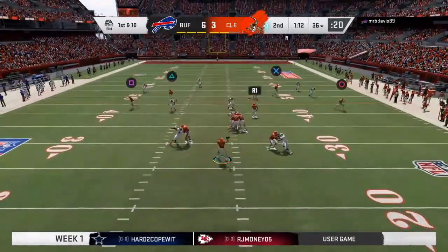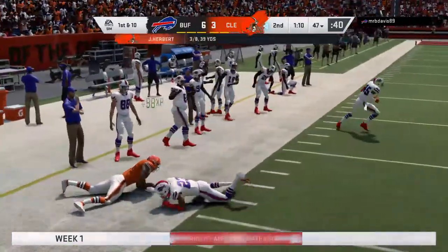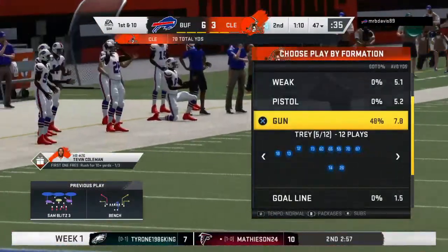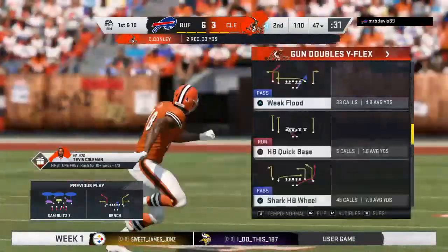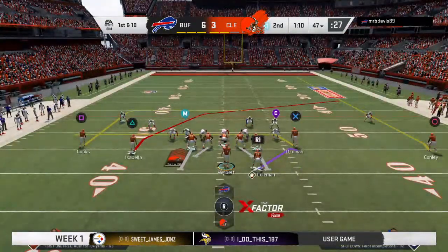From the gun, Herbert. Caught here by Conley. That's good for a Cleveland first down, an 11-yard pickup. It's a gain of 11. That's another Browns first down. Back-to-back good plays have them on the move on first down.